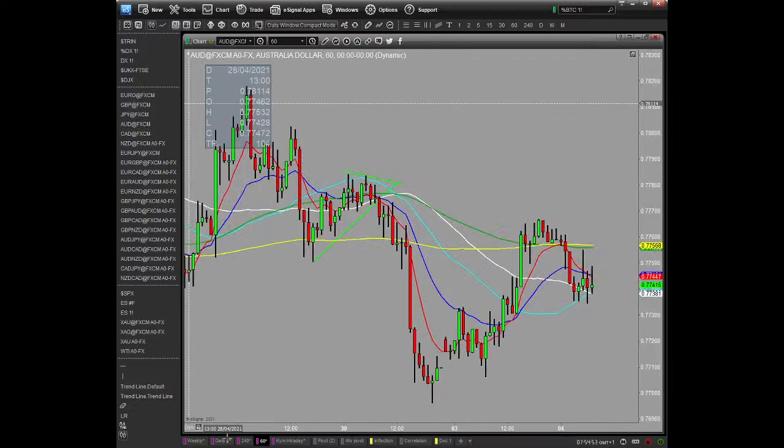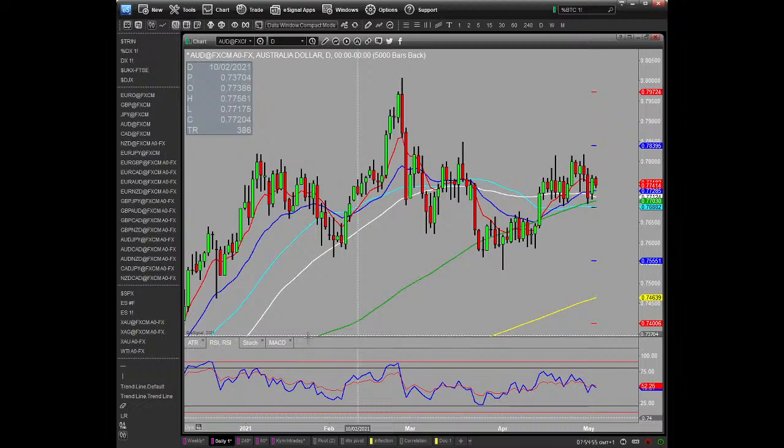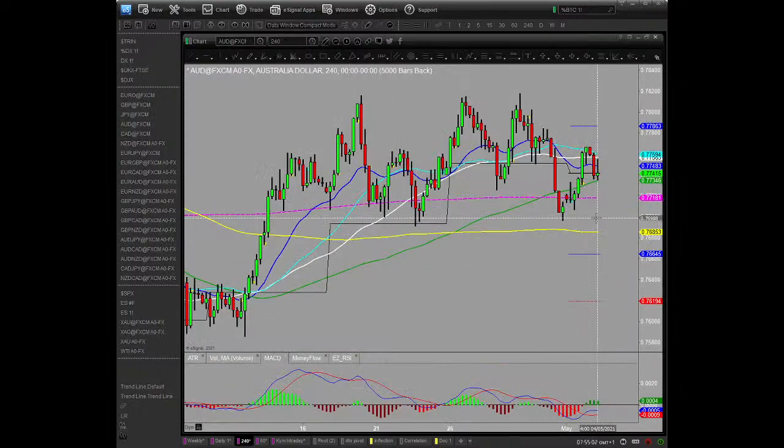Nothing there in terms of entries on any of these markets. I haven't seen an obvious entry. Aussie dollar, I'm not going to come down too much on this. We'll come down to the 4 hours, and that's about it.